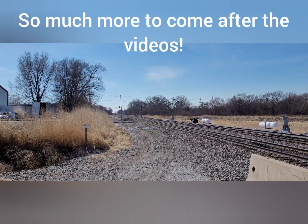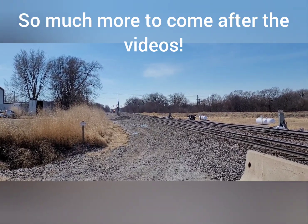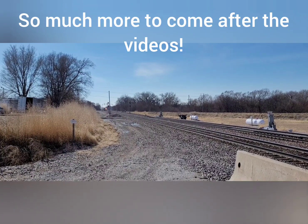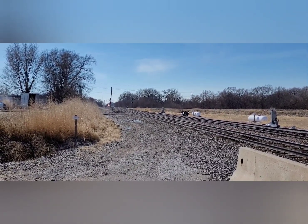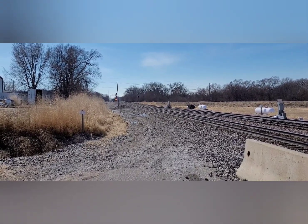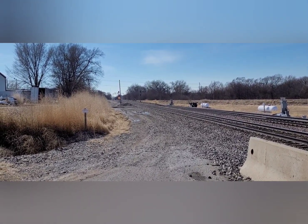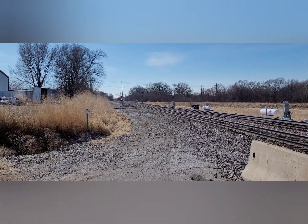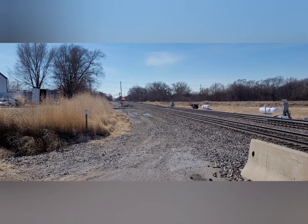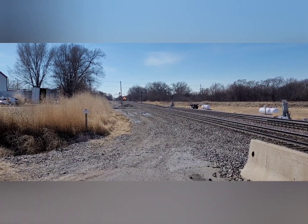All right. Rail Fanning Adventures, Ashland, Nebraska, on the BNSF Heartland Division. And the first train of the day. Looks like it's going to be an eastbound loaded coal drag. Yep, eastbound loaded coal drag.